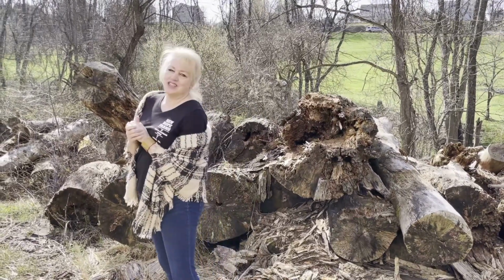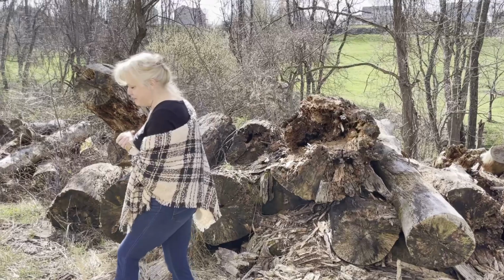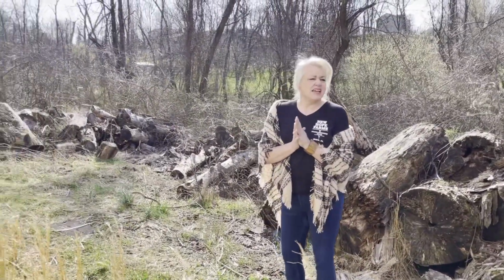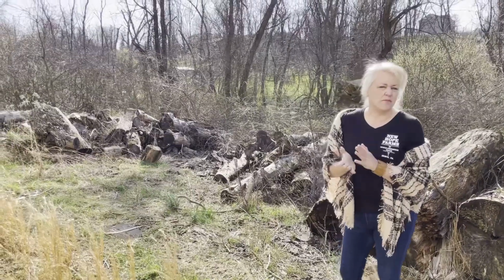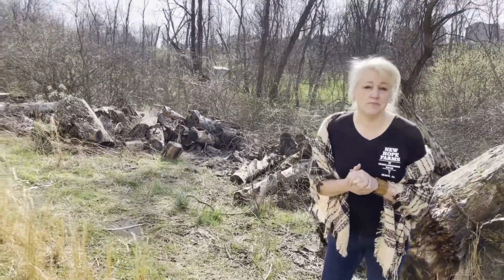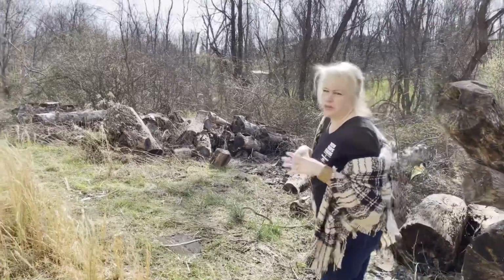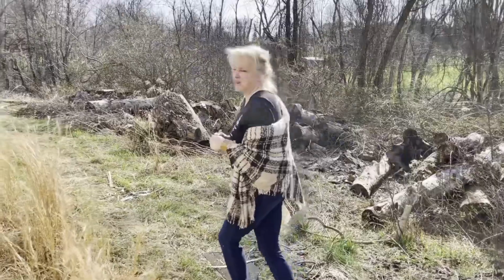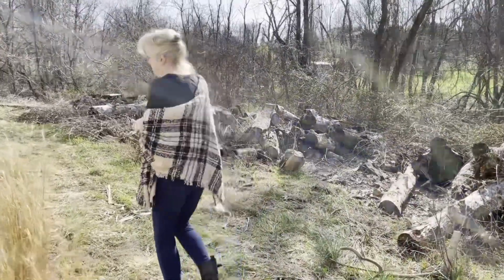So these nice gentlemen came the other day, and he messaged me on Facebook and said, can I just take the logs to my house? Can I just come with a skid steer? And that's a farm term, a skid steer. I didn't know what that was. Apparently you haul logs and stuff with it. I don't know.